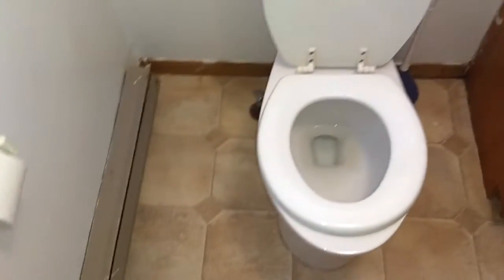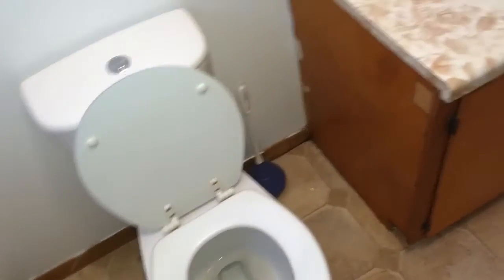Baseboard heater right there. This is all electric baseboard heating. Oops. There is the bathroom mirror. Very nice. GFCI outlet. There's the thermostat control. Standard sink. And some nice counter space or storage space under there. And that's pretty much the bathroom.